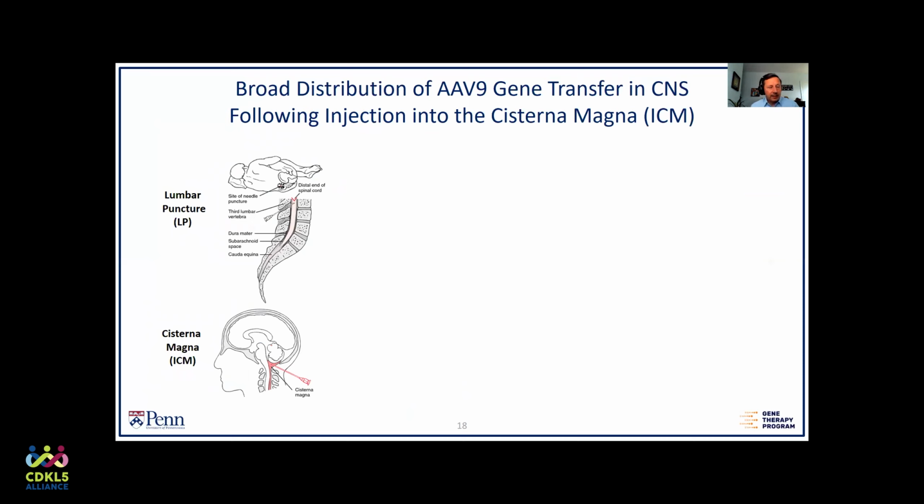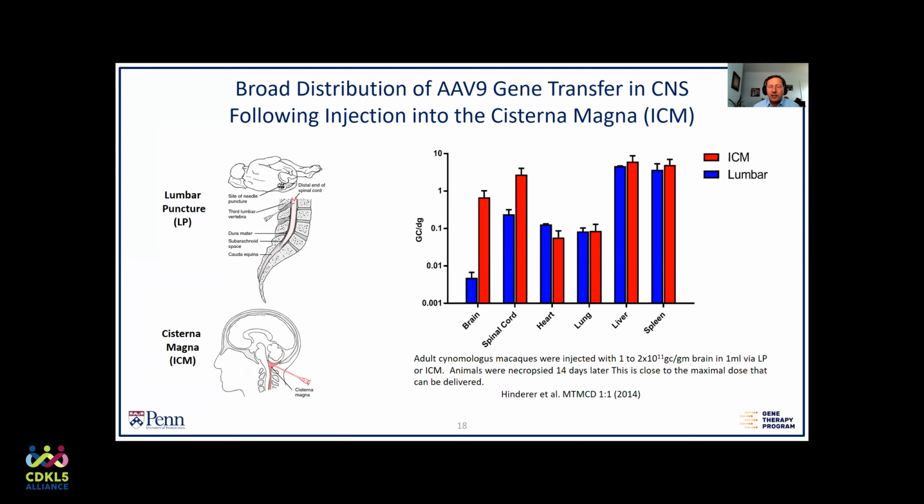To make advances for the CSF delivery, one of my colleagues recently conducted a study comparing the lumbar puncture administration with the cisterna magna administration. He was able to find that both administrations allowed a significant number of viral genomes to accumulate in the tissues. However, for brain, the ICM method was a lot more efficient than going through lumbar. For spinal cord, the difference was not as big, but for brain, we believe it's a significant advantage to use the cisterna magna administration over lumbar puncture. That's why CDKL5 gene therapy at UPenn is focusing on developing cisterna magna administration.